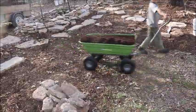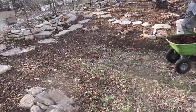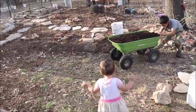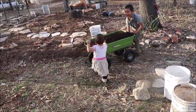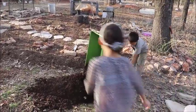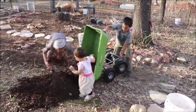The sun, dump her right there. And then spread her out. Make a new layer, and we lay it on thick. Let's see, can he do it? He can do it. Look, she's helping. Woohoo!